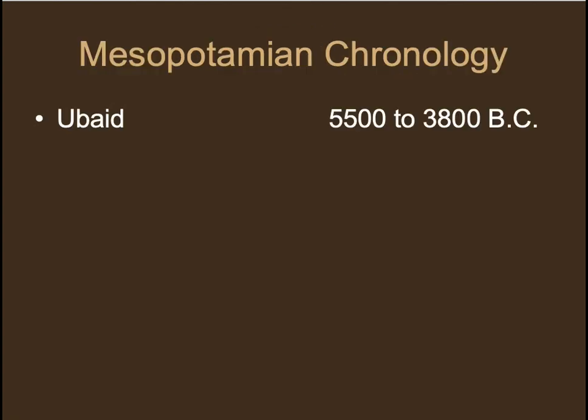All right, the next culture we're going to look at dates to a little bit after Halaf culture. It overlaps with Halaf culture and then extends further in time. And this is the Ubaid culture. This is the first agricultural settlement in southern Mesopotamia, so south of the Samarran culture, which was more in central Mesopotamia.